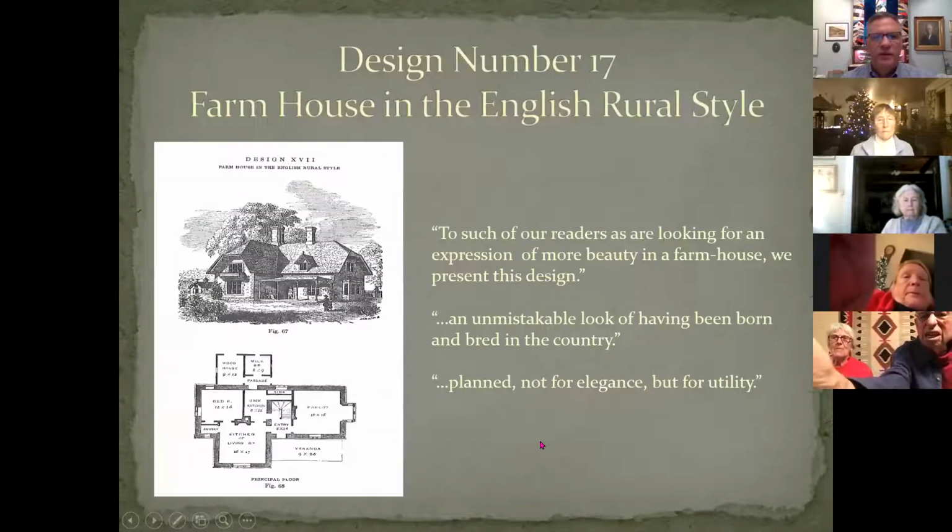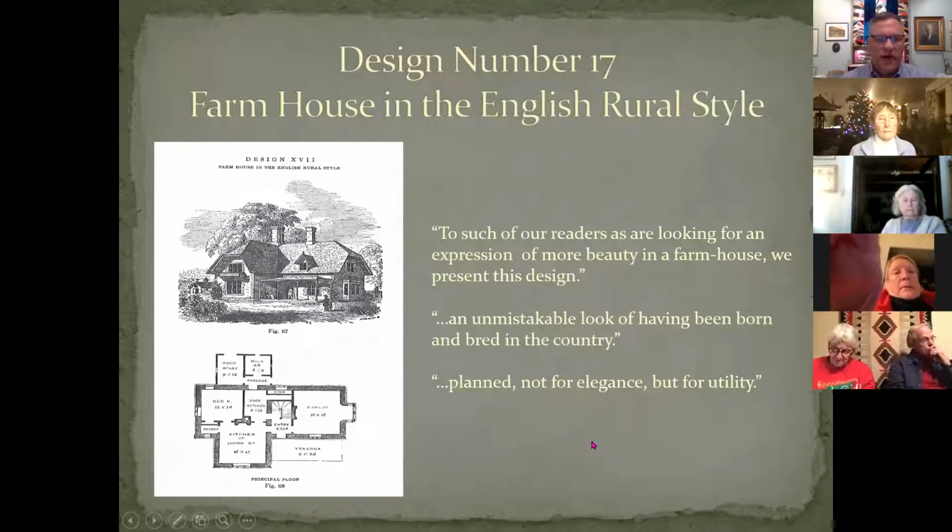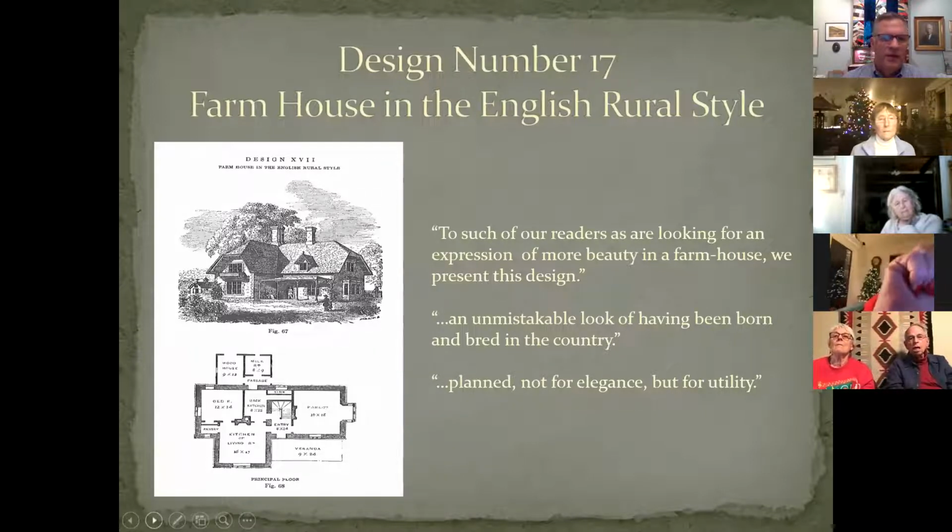And here it is. Here's design number 17. This is by Downing, called Farmhouse in the English Rural Style. Many of you have seen this before, but just look at this first quote here. "To such of our readers as are looking for an expression of more beauty in a farmhouse, we present this design." That very much sounds to me like the McAllisters. And I think that the McAllisters possibly followed Downing and his architectural legacy.